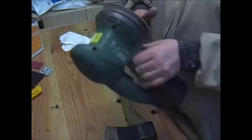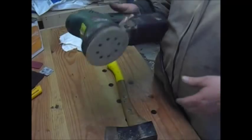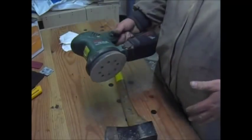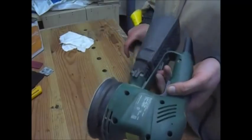First off, I have two rotary random orbital sanders. One is an old Bosch that I bought. That's the green Bosch. Don't buy the green Bosch. They're not very good. This one is kind of worn out. It doesn't really do the random orbital well. As you can see, the dust is falling out of it. It doesn't pick up the dust in the bag very well.